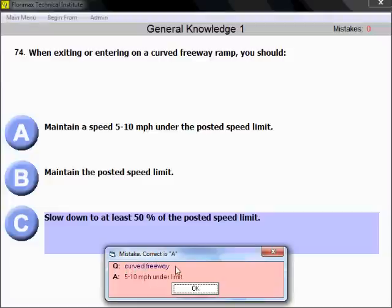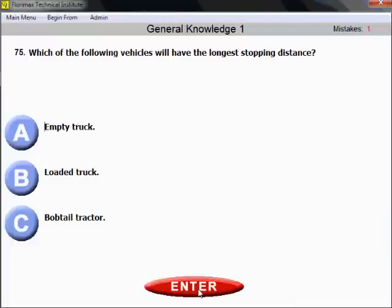On a curved freeway, you need to maintain your speed 5 to 10 miles per hour under the limit. Next time, when you make a mistake occasionally, our program will correct you and show you the correct answer. You also see the number of mistakes we made. So far we did good, only one mistake. Now the program starts to count. One mistake. All right?